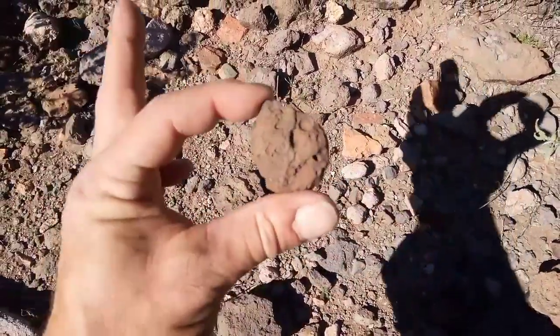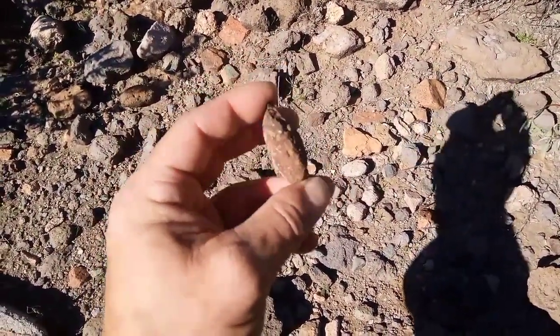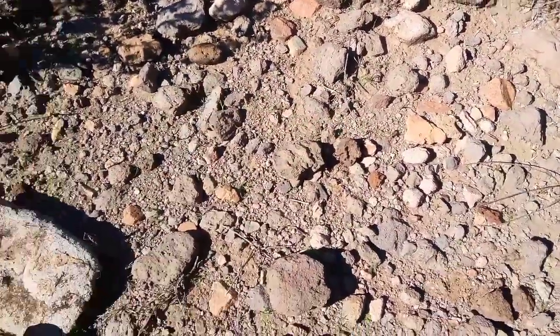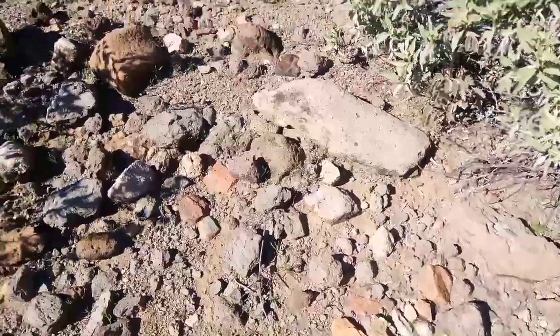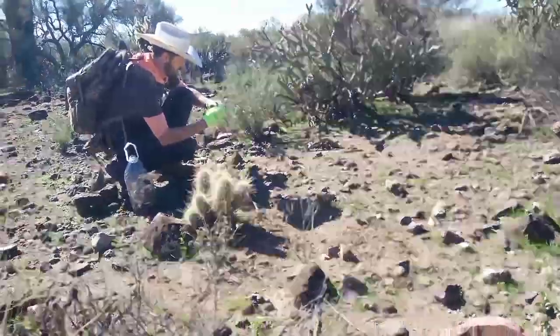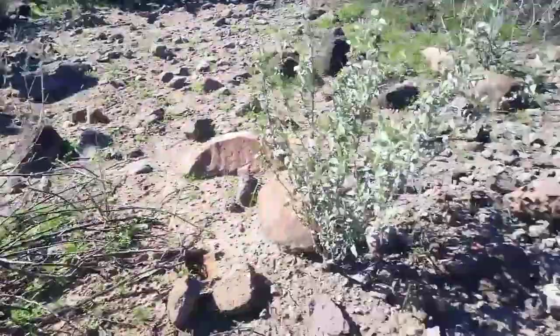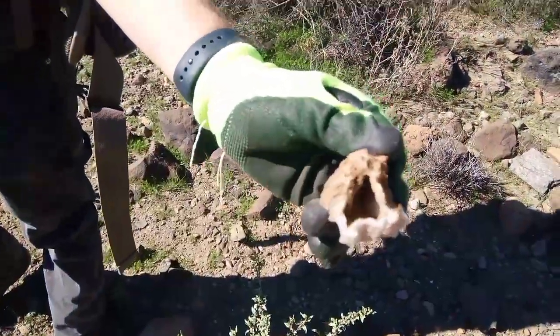This one is one of my favorite kinds. It's like a teardrop shape, like that UFO shape. These things, you cut them right down those lines there, and it's just awesome inside. There's another one. They're all over here. This is a good little patch. So we might make it over there, we might not. Oh man, check this one. Look at that.